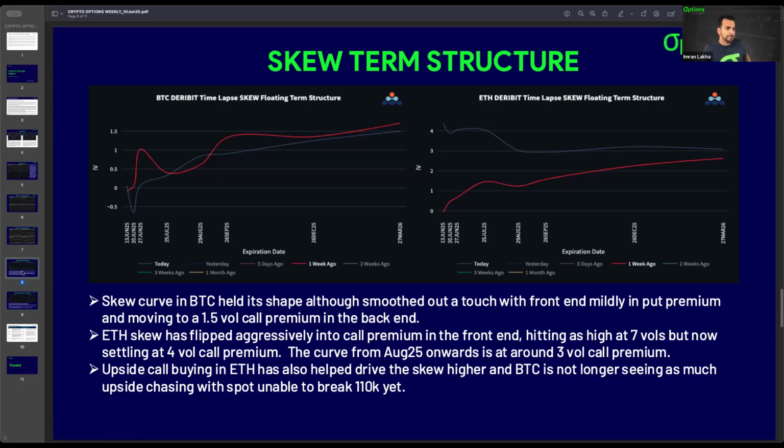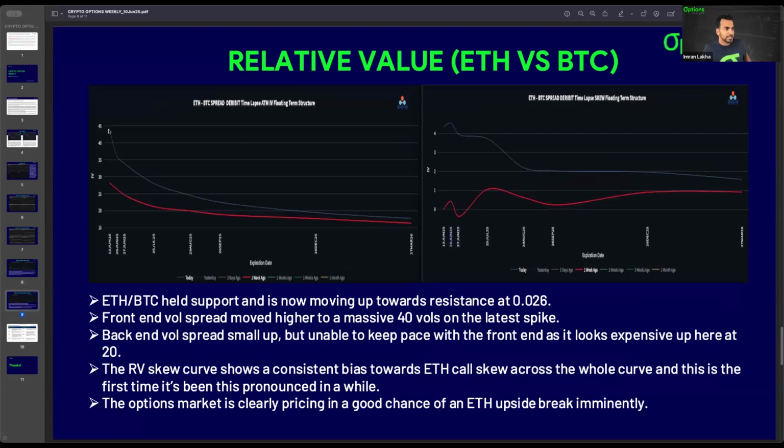And then if we look at relative value, pretty amazing on the relative value chart. The front end gamma spread has gone to 40 points, Ethereum over, obviously. This ETH BTC cross rate bounced off support, is kind of moving up towards this resistance at 0.026. If that breaks, we could get a proper move.